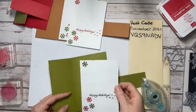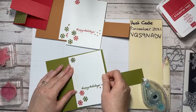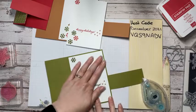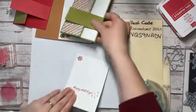All right, so the green, old olive. And just line that up. Oh, beautiful. Beautiful, beautiful.